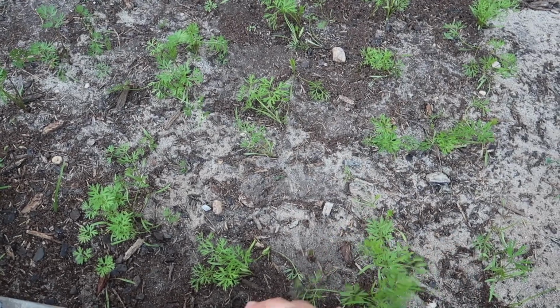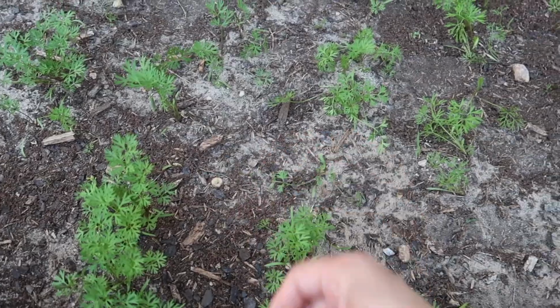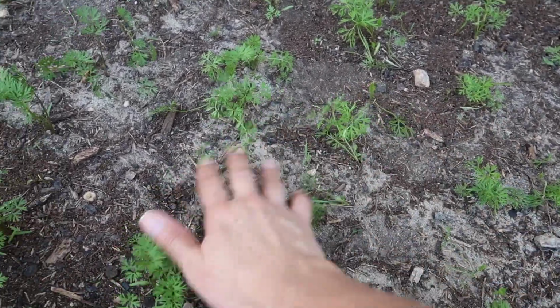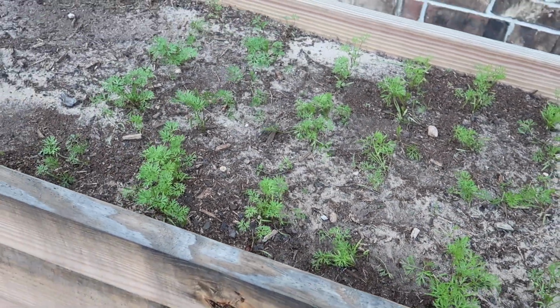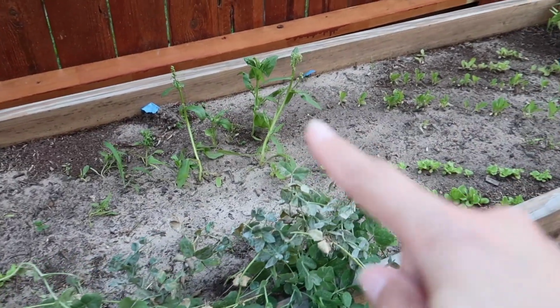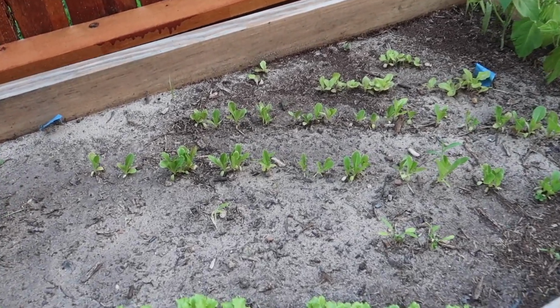My carrots are doing really good when I come and water them, which I do in the mornings. They do kind of lay over. They're still not as strong to keep themselves up, so I come out here and shuffle them a little bit to get them to stand back up. Lettuces are doing really well. I believe that is spinach, and that has taken off. Look at this.